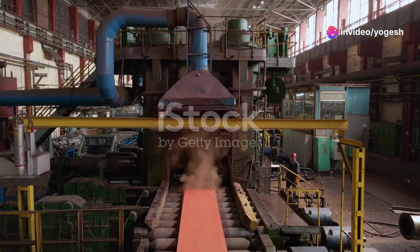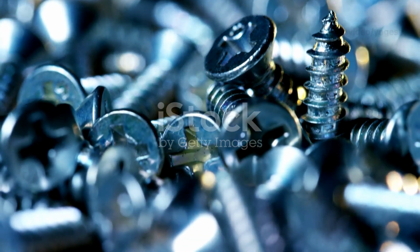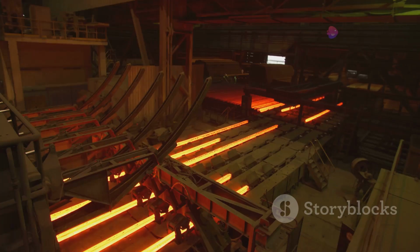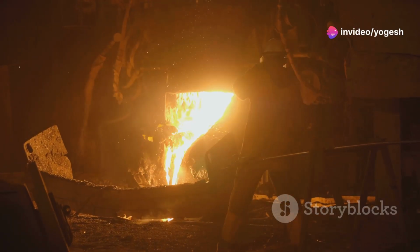Steel. It's a fantastic material, we see it everywhere. It builds our modern world, from tiny screws to giant bridges. But raw steel isn't always perfect. It often needs a little help. We can make it much better, stronger, tougher, or even softer. How do we achieve this transformation?